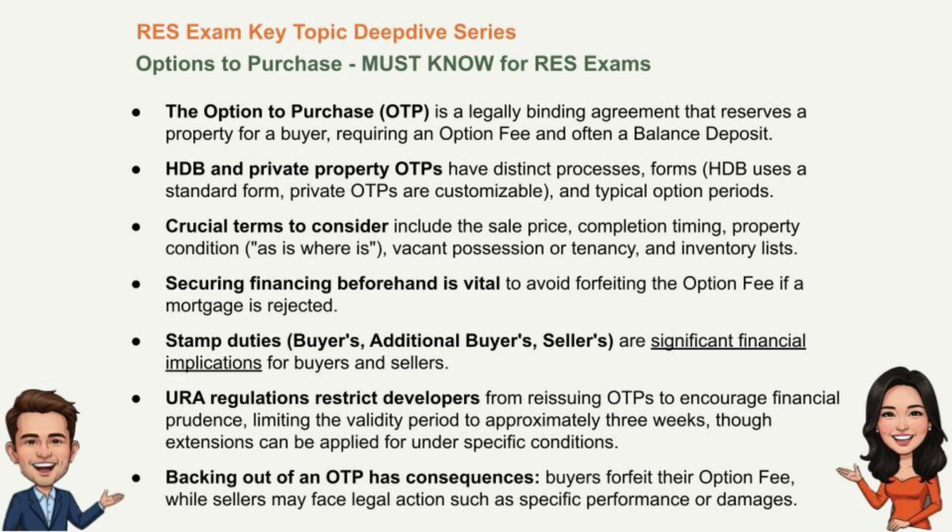All right, let's peel back the layers and see what makes this document tick. What exactly is this OTP thing? The foundation of a property deal. Okay, so let's start with the absolute basics. What exactly is an option to purchase, and why do we even have it in Singapore's property market?